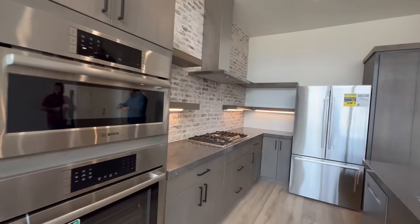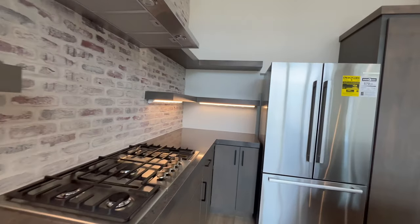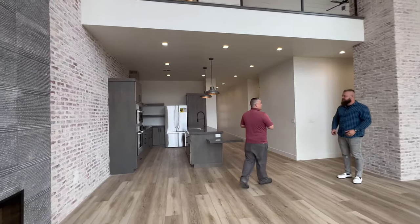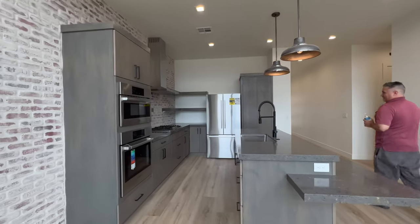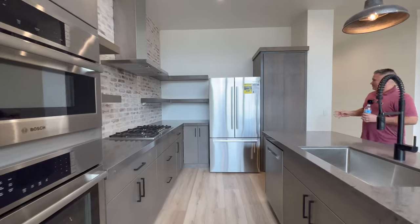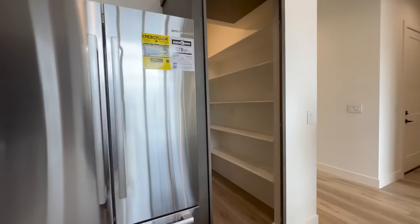Brings back memories. Exactly what we're doing. But these views, you won't get these views anywhere else. That is why we decided to build here. These views are amazing. We worked on getting this land for a long time. Yep. Hidden pantry, Bosch appliances in this one.